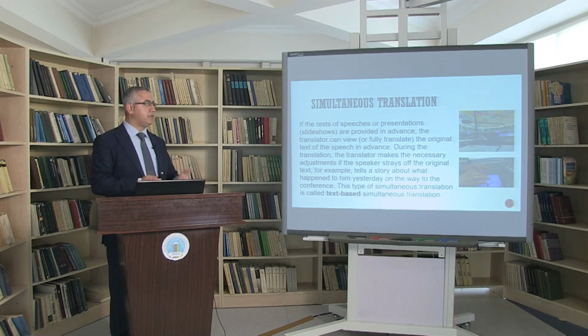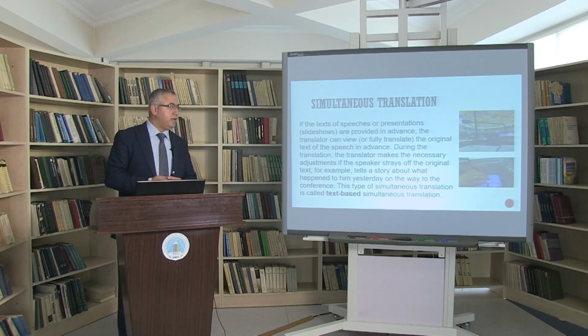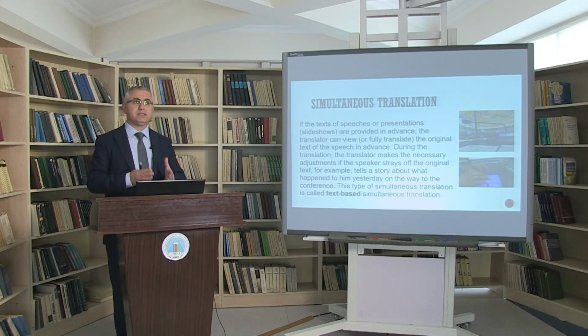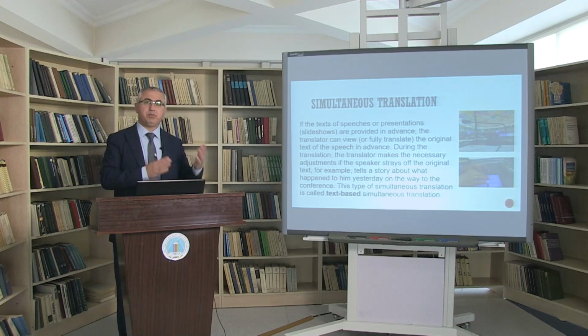During the translation, the translator makes the necessary adjustments if the speaker strays off the original text, for example, tells a story about what happened to him yesterday on the way to the conference. This type of simultaneous translation is called text-based simultaneous translation. So, what does it mean? It means that sometimes speakers may go off the topic and begin to talk about something that happened, for example, during the day. This makes the process difficult for the translator because it doesn't belong to the topic. That's why sometimes the translator sends warnings to the speaker.